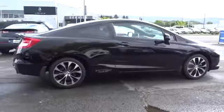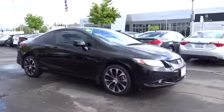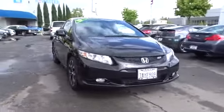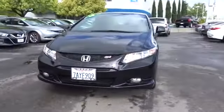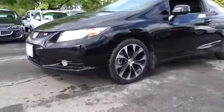Leather-wrapped steering wheel, ABS four-wheel, power tilt sliding sunroof, ventilated front disc brakes, tire pressure monitoring system. This vehicle offers reliability and good looks at a great price. So come in and take a test drive today.